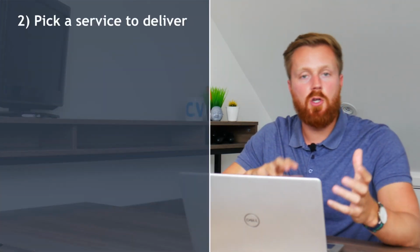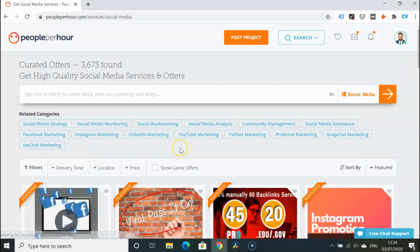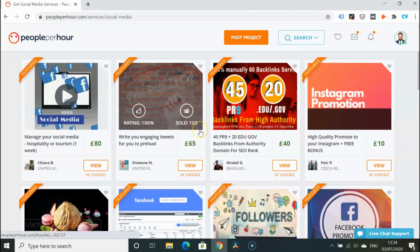Okay, so step 2 is where things get a little bit more involved, and that is picking the service that you will deliver. If you have a scroll through PPH and Fiverr, you'll see that there is a huge range of different services that people offer. This may seem a bit much at first, but actually it's really good, because it means that you should be able to find something that suits you.